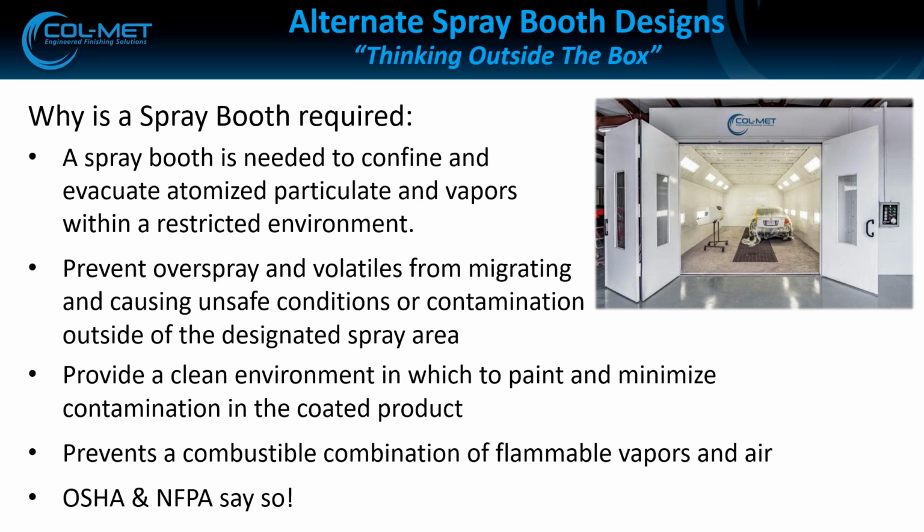So the first slide here is, why is a spray booth required? There are numerous reasons why a spray booth is required. I would like to review a few points here. We can see that they are needed to confine and evacuate particulate and vapors. They can also provide a safe work environment for employees and provide a clean environment to minimize contamination. There is a long list that we can go over, but overall it comes down to because OSHA and NFPA say so.